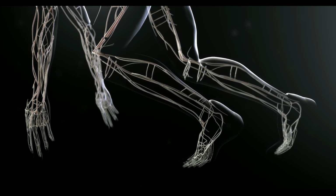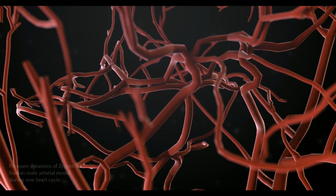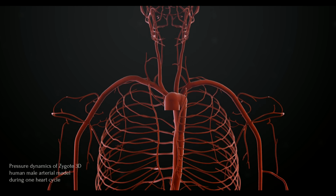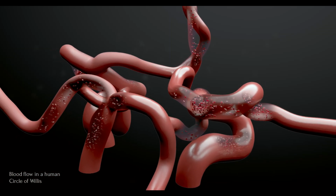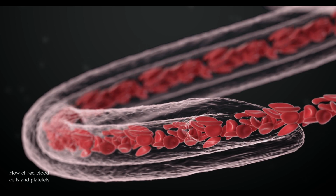Well, obviously, mastering drug delivery means controlling the body's main transport network, your circulatory system. By simulating the movement of red blood cells and other cells, we can understand important protective processes, like those that prevent blood loss after an injury.